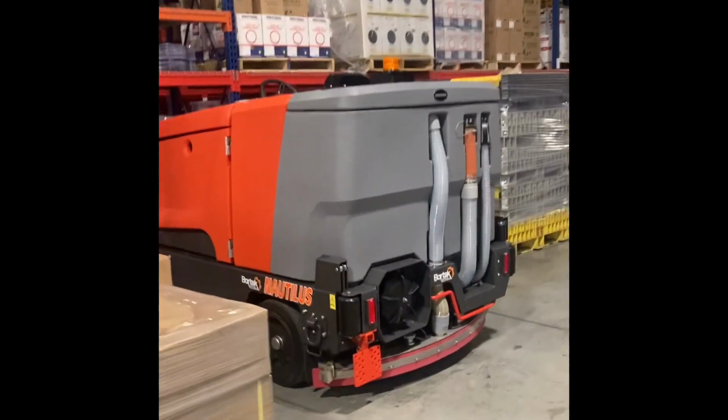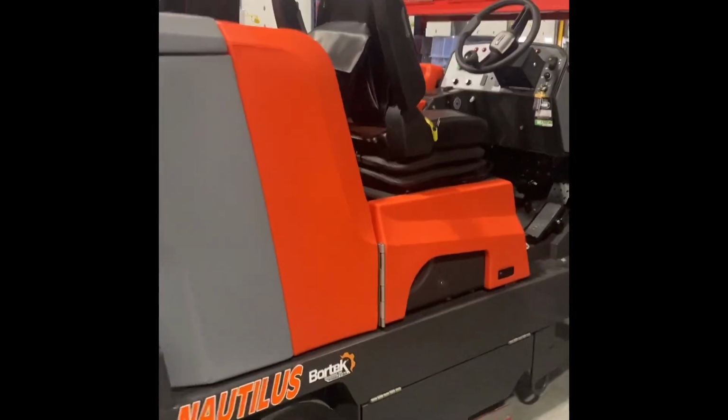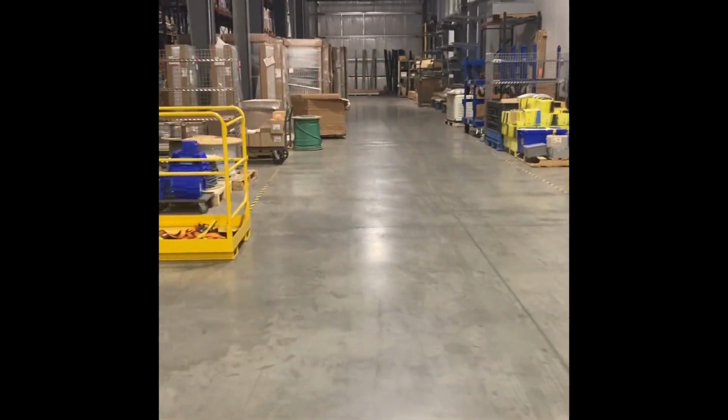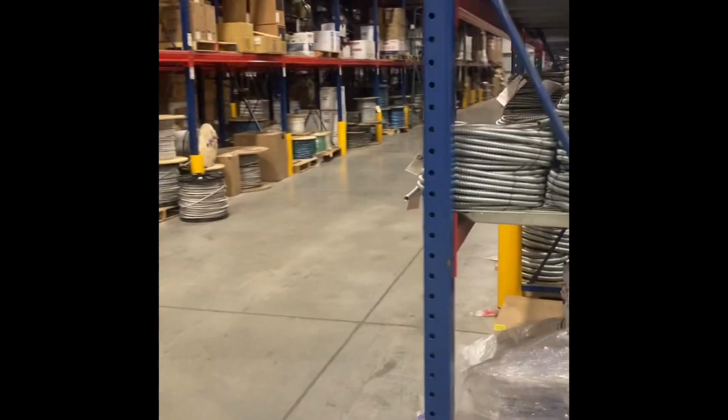We got this giant propane machine, and this is definitely going to get the job done. We're looking at efficiency. That's what makes us a little bit different. We don't own this piece of equipment here, but all the other equipment in every other video you see, we do own, which gives us great pricing for you.